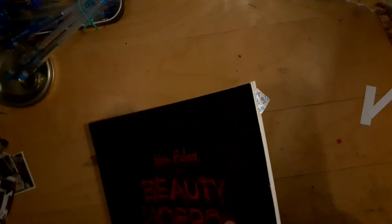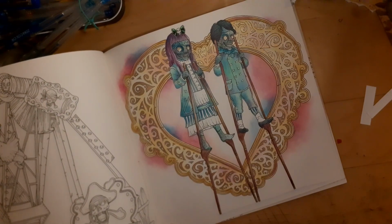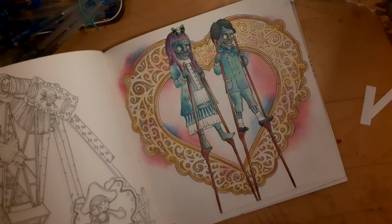Let's see, I'll put them over here. Next up is another one with this February theme of hearts and Valentine's Day. And another horror one. I'm really not one for romance. So yeah, this is as close as I get. But yeah, here we go.